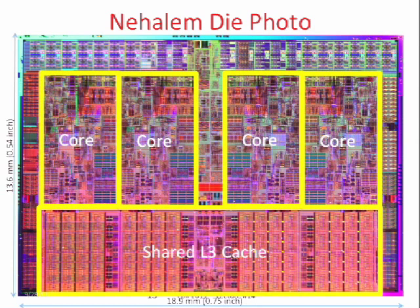Okay, let's look at one of those cores. Now we're zooming in on one of those cores. What's going on there? Well, we've got a bunch of real estate we're going to use for our execution units. And oh, look at that. There's the level 1 instruction cache. And there's the level 1 data cache.